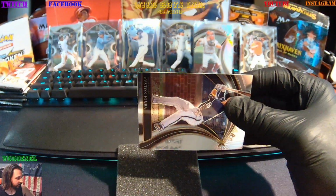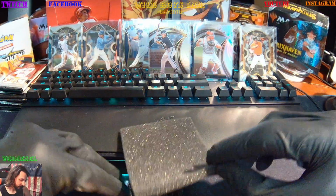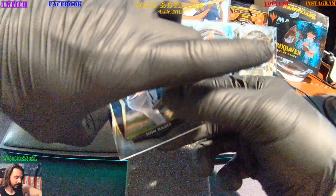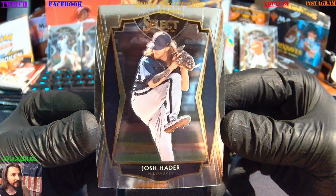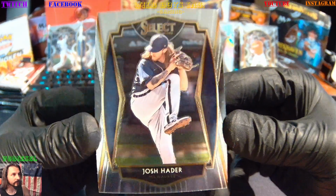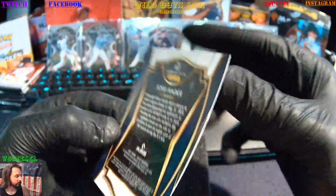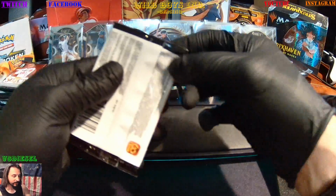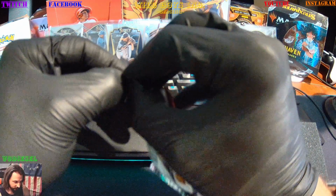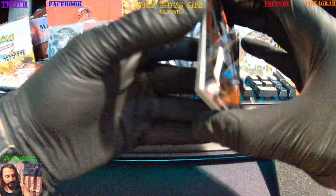Okay, we're starting to heat up here. And we get Mr. Josh Hader, Milwaukee. Milwaukee on fire. Sick. All right, continuing on. Let's go. Our odds are increasing by the pack, but my crazy shuffle and my feel may have changed the course of destiny. Let's see.